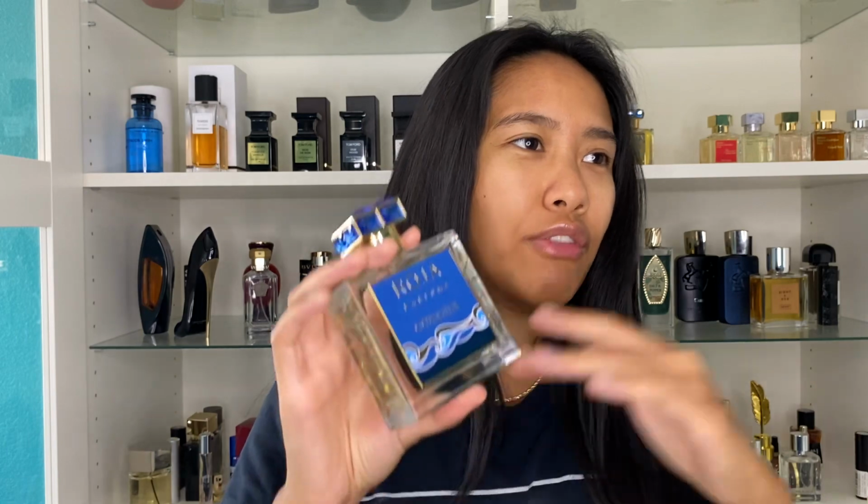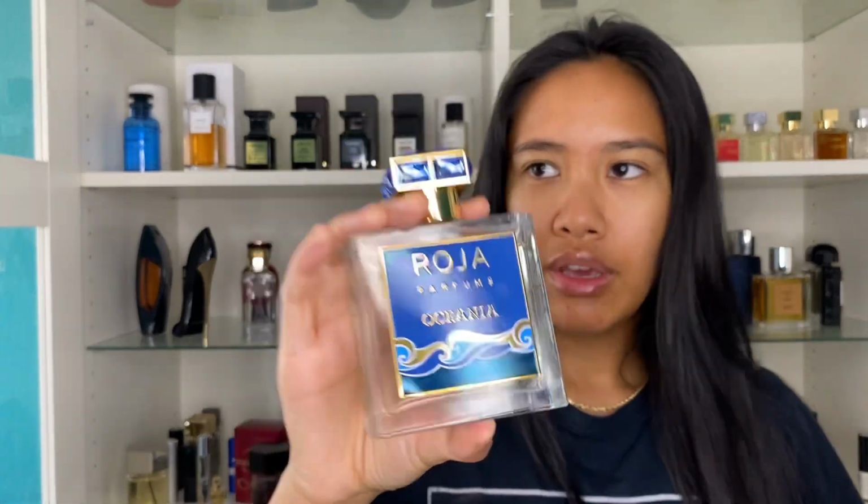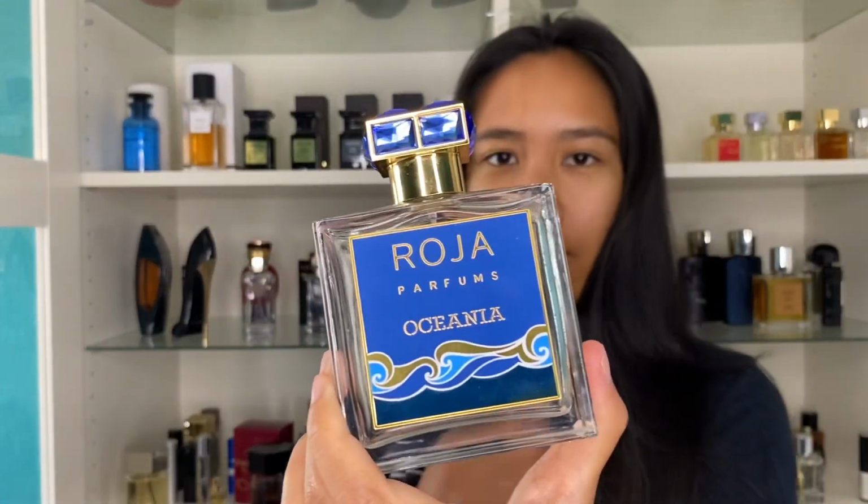It just smells so good. I got a ton of compliments on it. This is for the people that want a fresh fragrance, but they don't want it really like fresh and sexy. They're just like, I want to smell like I just came out of the shower. And that's enough, you know what I mean? So Oceania and Sedley are amazing.